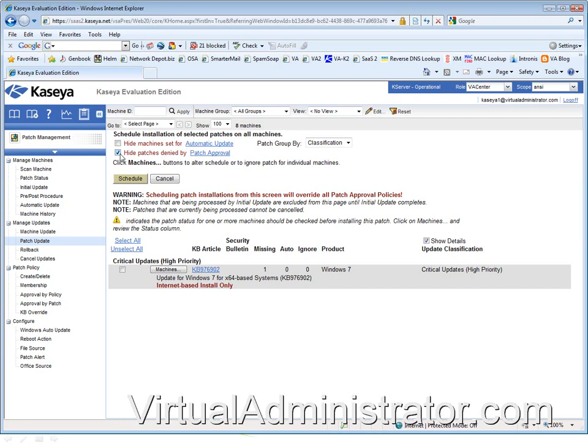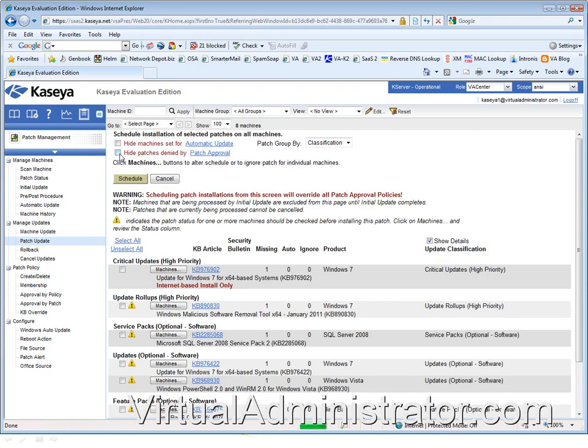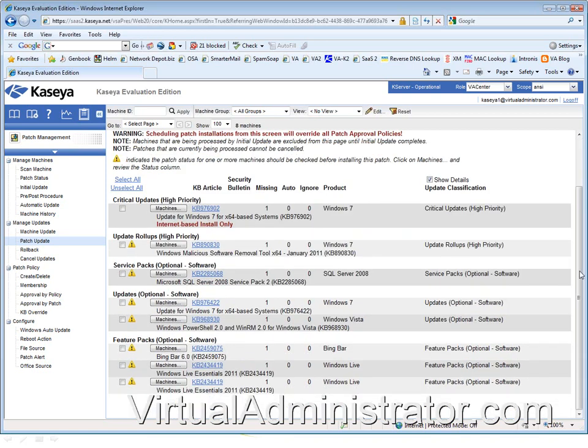All right, in the example of service packs, let's say I want to put Silverlight on all my machines. We deny service packs and things like Silverlight, so uncheck the hide denied patches by patch approval. Those are ones that we've said no to. And you would come down here and, you're not getting Silverlight. No, apparently we have Silverlight.